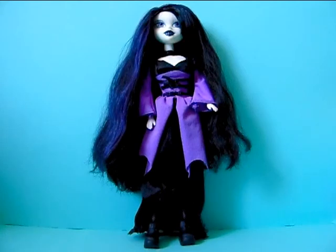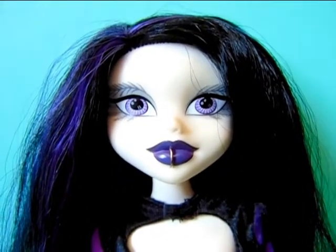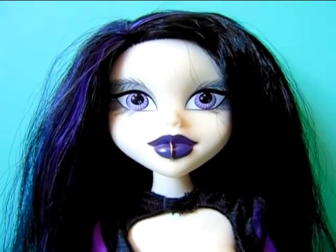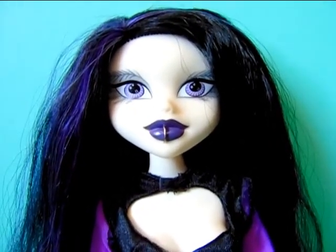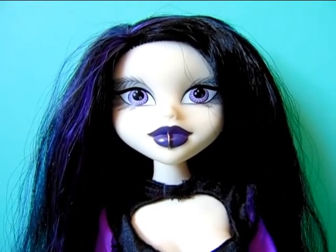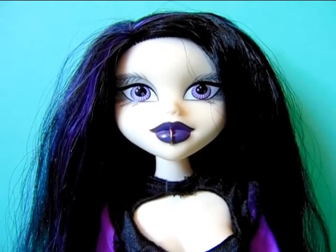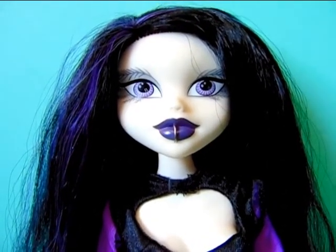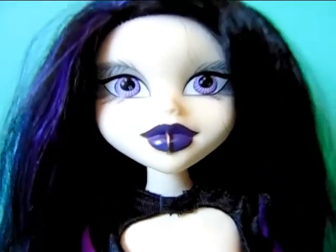So yeah, before I blabber on too much, let's take a closer look at this beauty and all her awesome details. Starting off with Pandora's face, she's kind of shiny on my camera, sorry about that. It's because the doll is so pale that it's practically shiny on my camera. I'm really glad, by the way, because these dolls get yellowing so easily, since they are old dolls. But she does not have any yellowing problems so far, so I'm really happy about that.